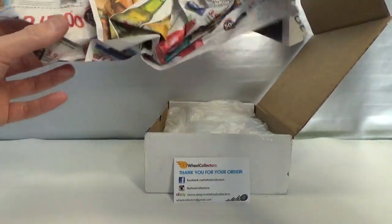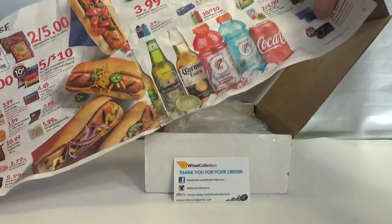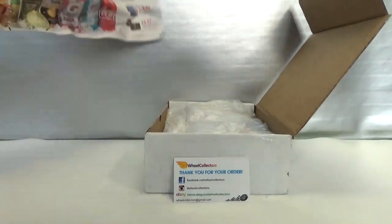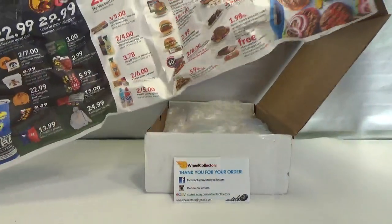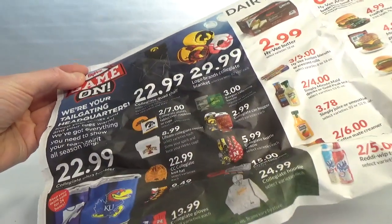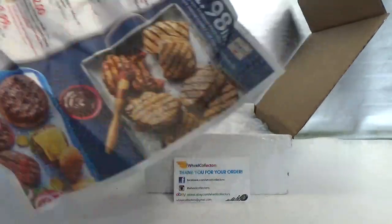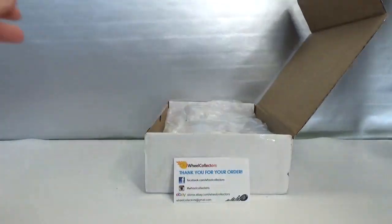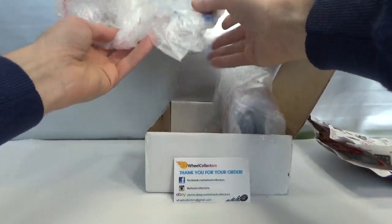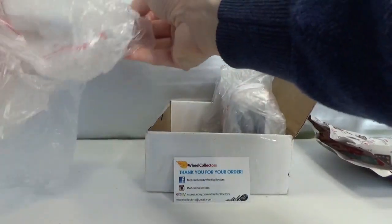Got me some American advertising. That's cool. I'm going to keep that. Yeah, that's awesome. Doesn't say which store. Well, I think this is a store probably. Hy-Vee? Never heard of that. Cool. A lot of hamburgers. Well, that's not surprising, is it? And then this is nicely wrapped in some plastic bags.